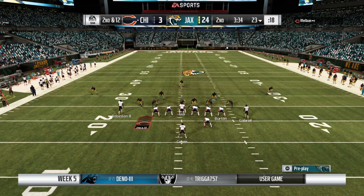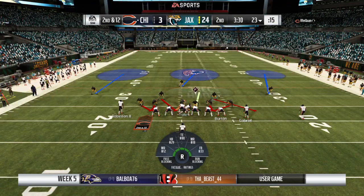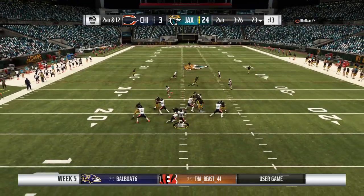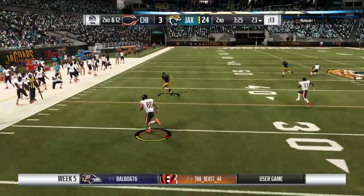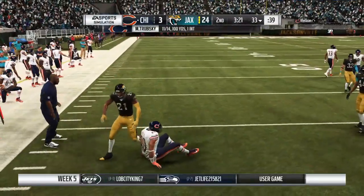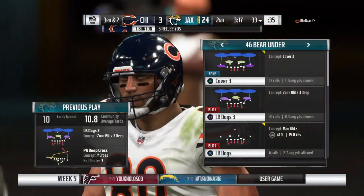Hey, 18. Red, up. Trubisky will throw. Throw left side complete. That's Burton. And he'll get it up to the 33-yard line. They'll wind up getting 10 back as that sets them up for 3rd down.